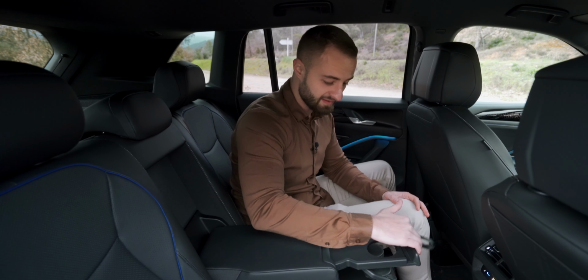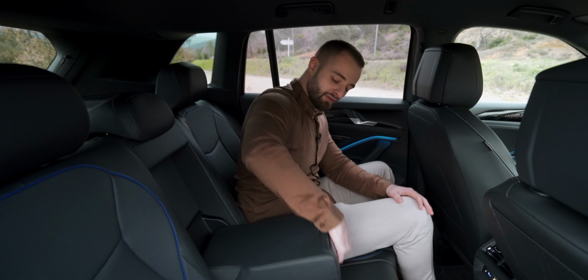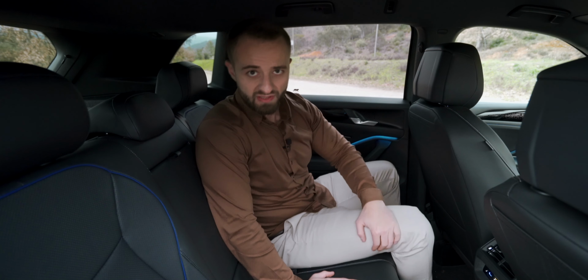Thank God they listened. I mean, I think they really had to do a lot of work, man, to get their customers back. But the back is fantastic. 2 USB-C charging ports, plenty of space, didn't even move the seat. And of course, the climate control in the back.